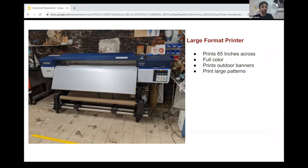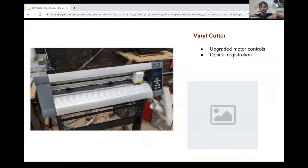Just very recently, we're excited to have added a very large format printer that can print a huge banner size and almost infinite as far as down the roll. The materials are heavy duty, so they can be outside and you can print outdoor banners. Also looking at how we can print large plans to lay things out.